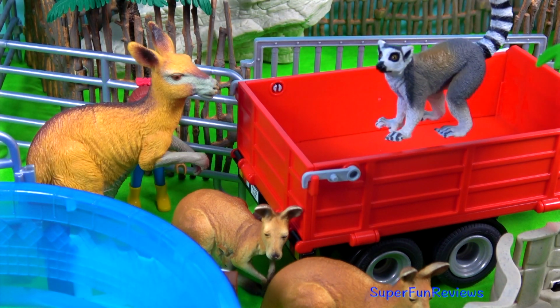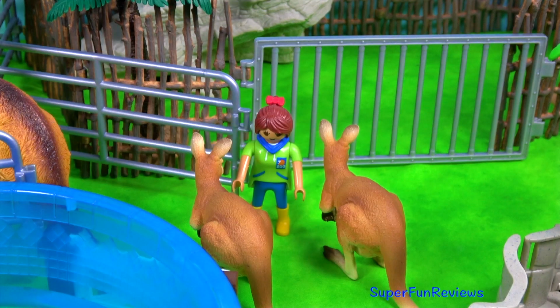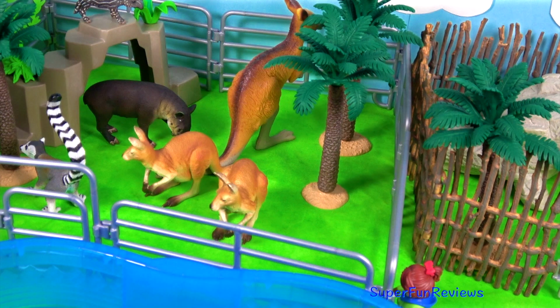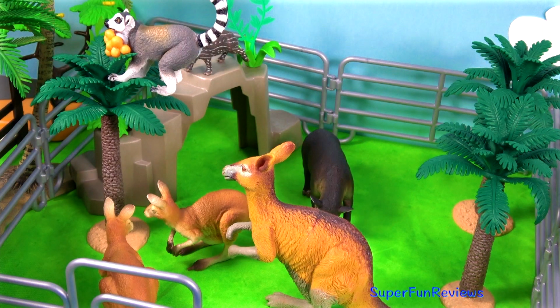And here's my runaway lemur. It seems to get everywhere it wants to go in the zoo. I better get Sarah to help put the kangaroos and the tapirs away. And we seem to have a lemur there. It's going to climb the tree. What's up there? It's found fruit.